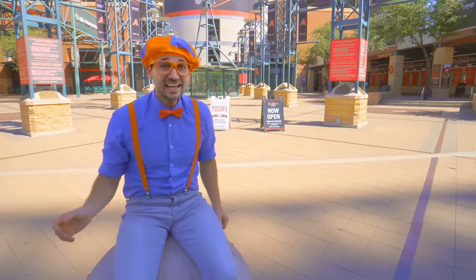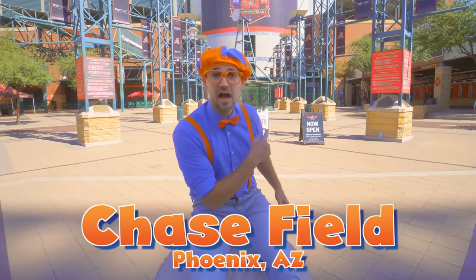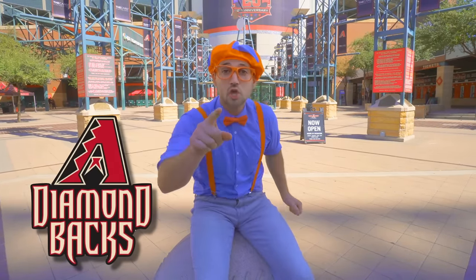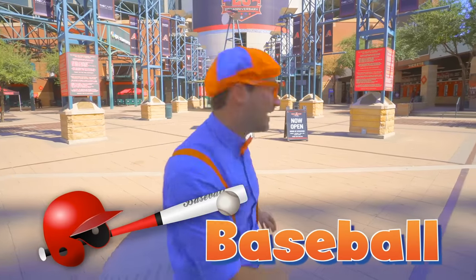Oh, hey! It's me, Blippi! And today, I'm at Chase Field. Yeah, this giant building, it's a baseball stadium. And this is the Diamondback Stadium. And today, you and I are going to learn about baseball. Come on!